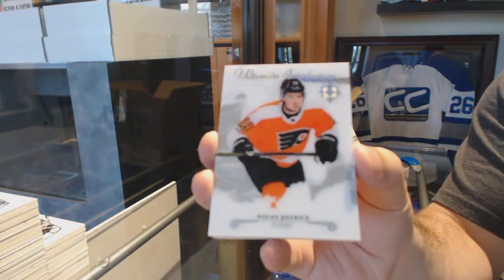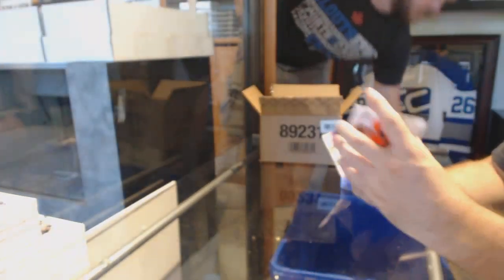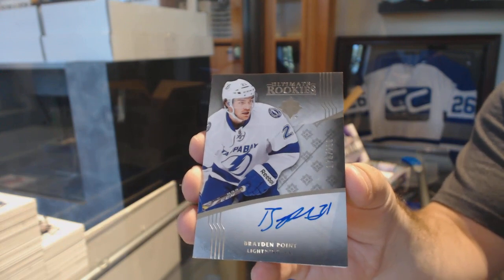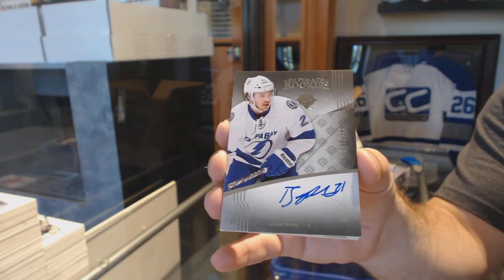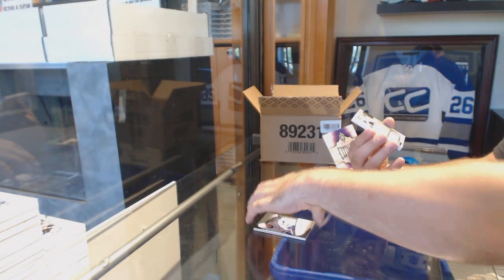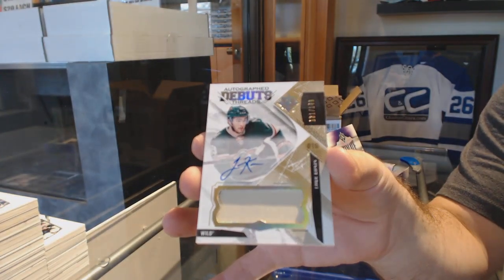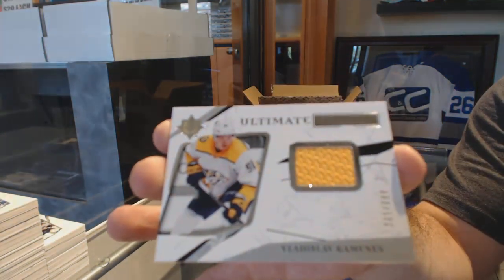Ultimate Introductions, Nolan Patrick. Another big boy number to 299. Update Rookie Auto, Brayden Point. Brayden Point. Wow, two big Points. Autograph debut threads to 149 for the Minnesota Wild, Luke Kunin. Luke Kunin. And another Ultimate Rookie jersey to 299, Vladislav Kamenev.